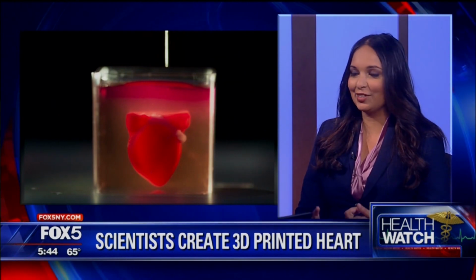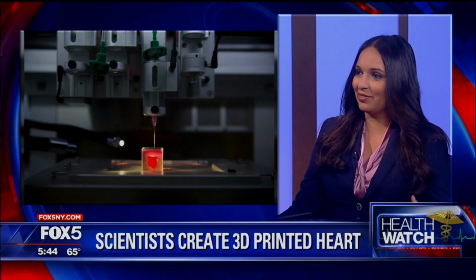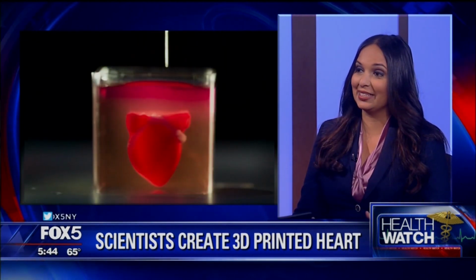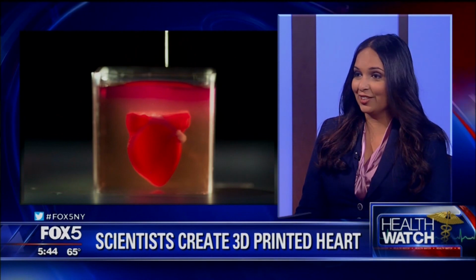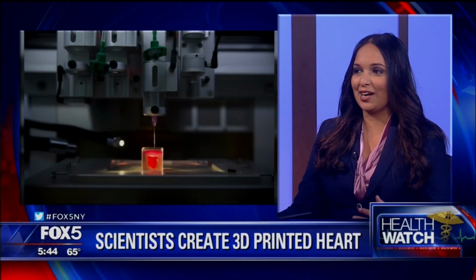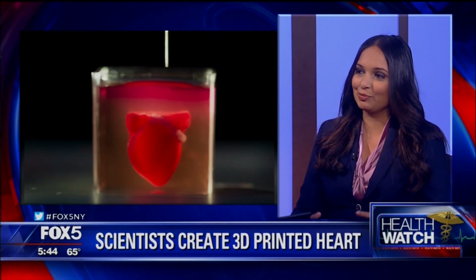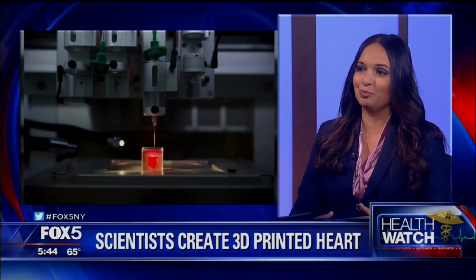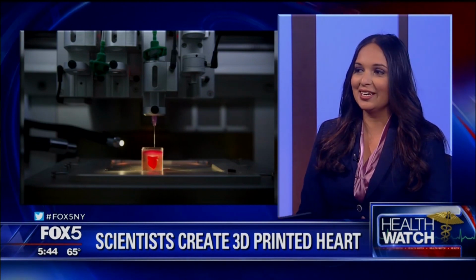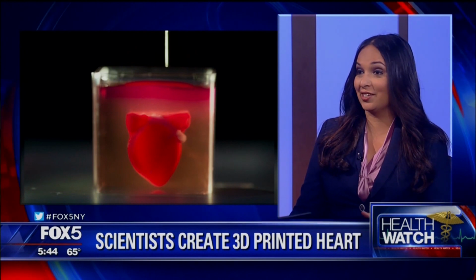So with this heart, they took cells that could become the cardiac muscle. They took cells that could become the blood vessels. They took all the different things and put it together. And it seems that the structure looks like it's good, so it could potentially be used for heart transplants, but they still have to figure out how to get all the cells to work together. So right now, the heart contracts, but it doesn't pump. It doesn't look like it could pump blood the way a human heart could. But it's still setting the stage, so it's more a matter of fine-tuning and figuring this out.